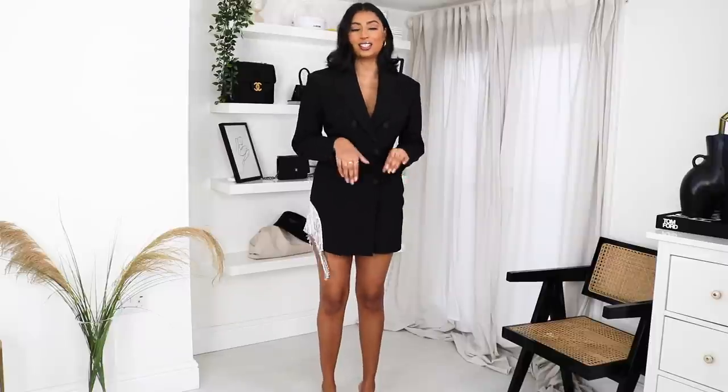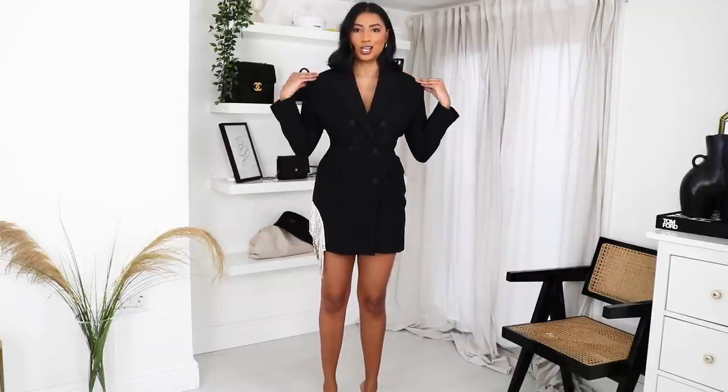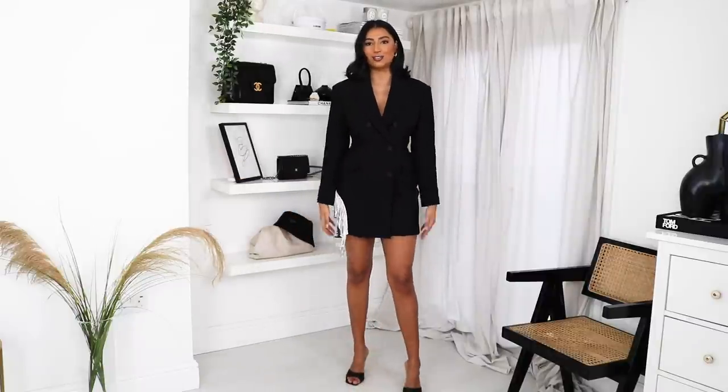I actually featured this in my Christmas New Year's Eve lookbook. So if you saw that, you would recognize this blazer dress. But yeah, this is just a really gorgeous piece for New Year's Eve. And I think it looks so classy. I love that it has these shoulder pads. It's a really strong shoulder look and really flattering.